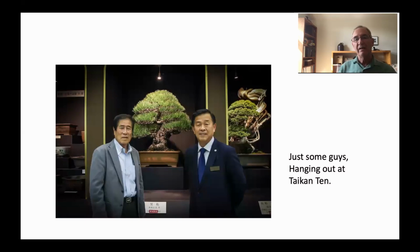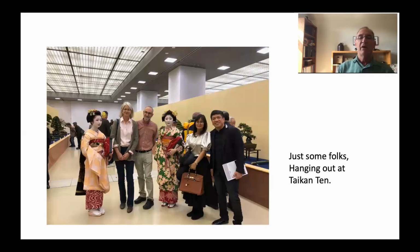Just a couple of guys hanging out at Taikan-ten. You might recognize Kimura and Morimae. Oops, went the wrong way. Here's some other people hanging out at Taikan-ten. There were these ladies who are geisha in training called maiko, and the gentleman here and his wife is a Filipino collector who shows up at just about every major show in Japan that you can mention.